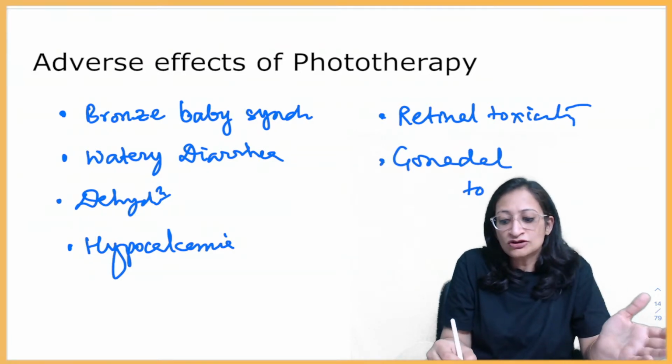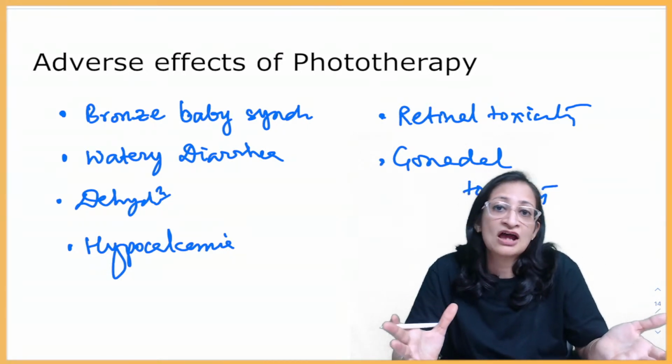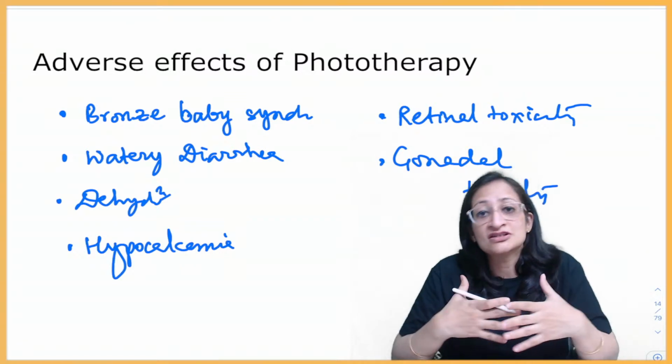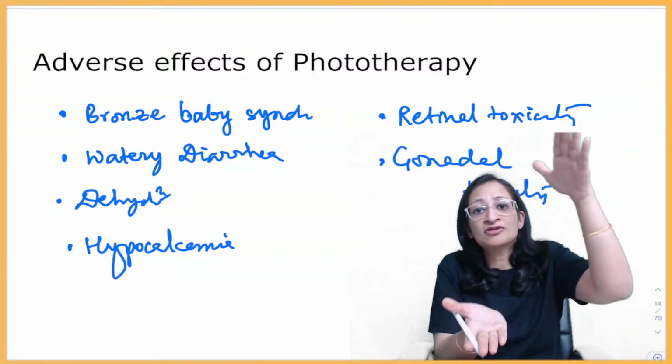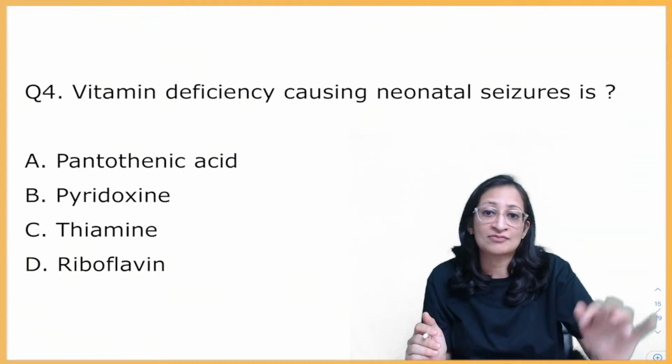And how can you increase the effectiveness of phototherapy? That is also once asked previously in your INI-CET pattern. So, effectiveness of phototherapy can be increased by increasing the exposed surface area of the baby, or by bringing the phototherapy light closer to the baby, right? Or by using the LED lamps.